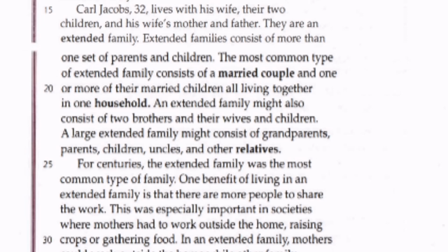An extended family might also consist of 2 brothers and their wives and children. A large extended family might consist of grandparents, parents, children, uncles, and other relatives. For centuries, extended family was the most common type of family.